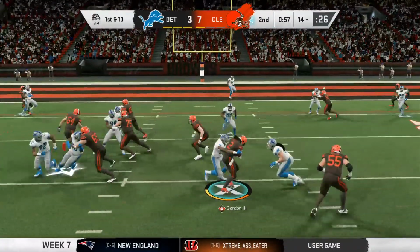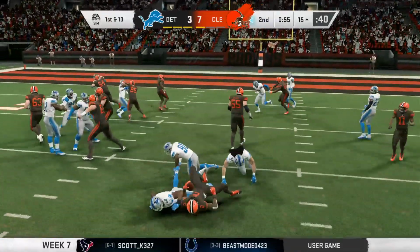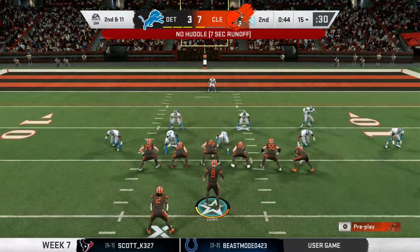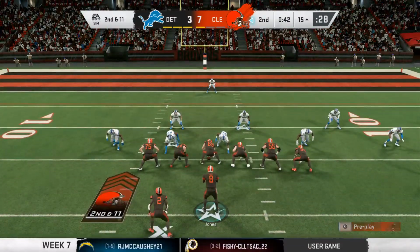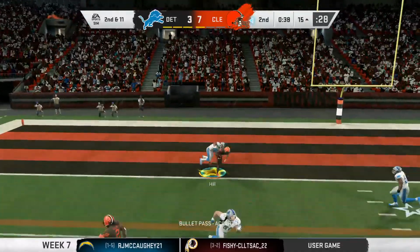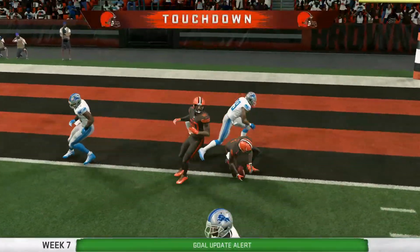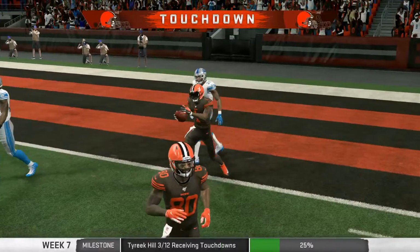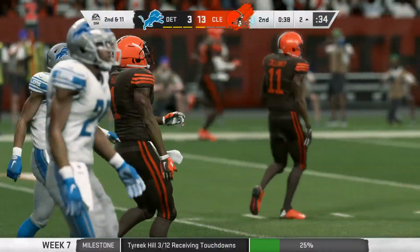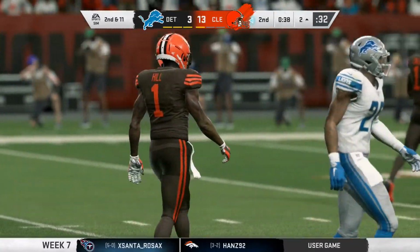On the delayed handoff, this is Gordon. And this play goes nowhere, losing yardage back to the 15. That's going to go as a loss of 1 on first down. On 2nd and 11 now. Jones, and he is into the end zone. Touchdown, Cleveland. Tyreek Hill, his 4th touchdown on the year.